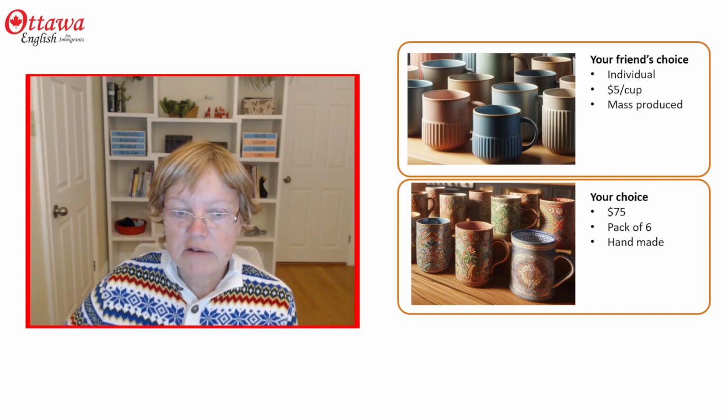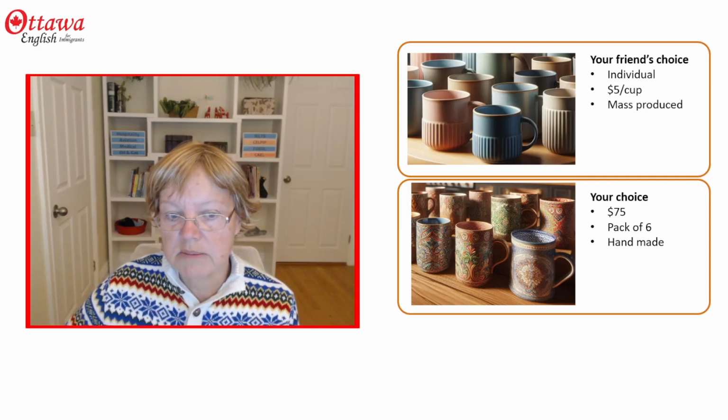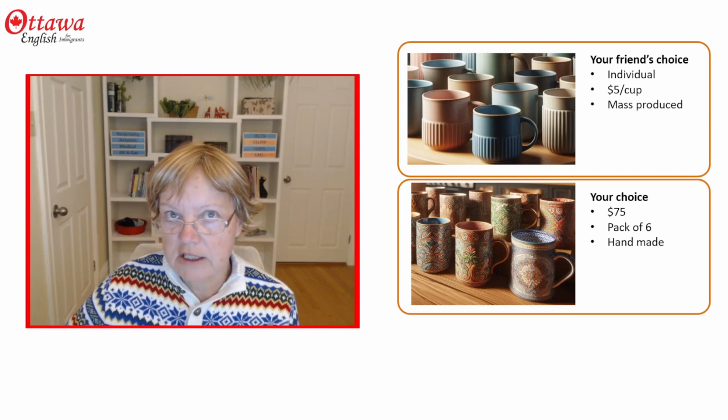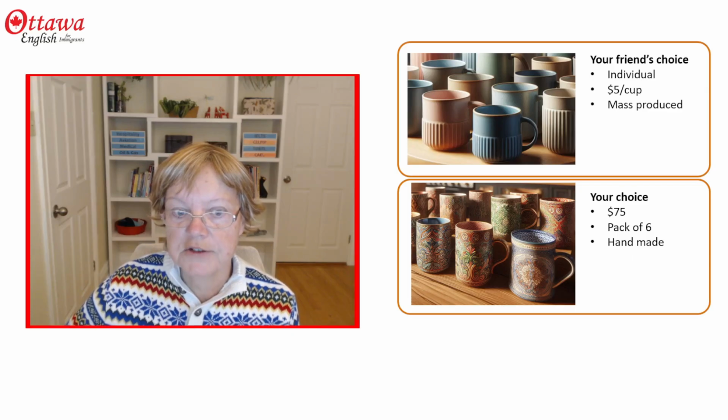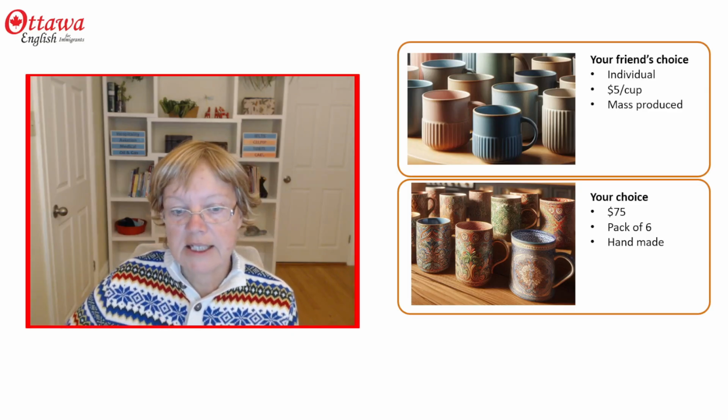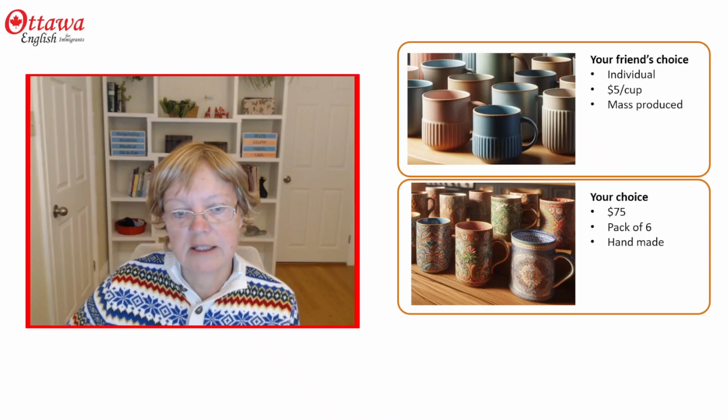Second, even though these cups are quite a bit more expensive, they're an excellent deal because I've seen individual cups like these for the same price as this package of 6. Anyway, my feeling is that Mary and Sam would really like these cups. So let's give this gift a little more thought before making a final decision.